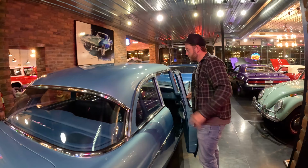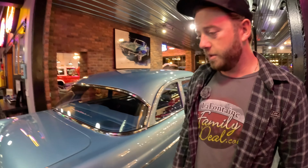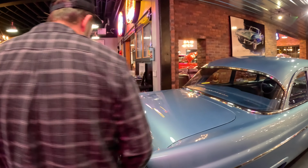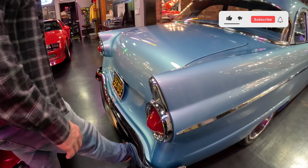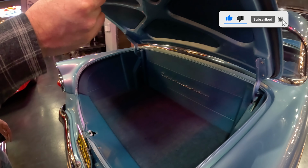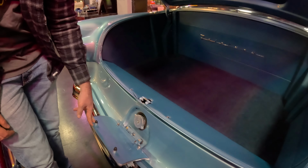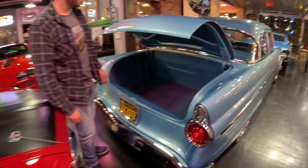And this thing has a really over-the-top sound system installed in it too. There's 8 speakers in this car, a couple in the package tray here, and then something neat, if I can find it on the first try. Beautifully trimmed out trunk compartment. Digging the custom plate and that plate mount. Very cool, follows the contours of the body.